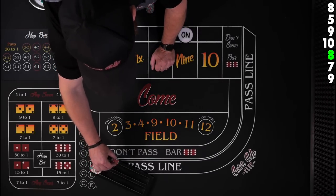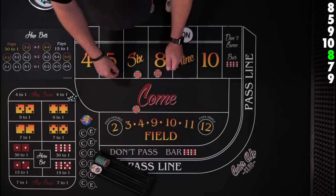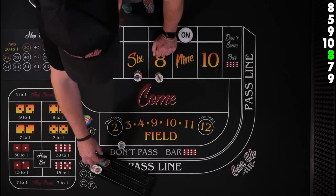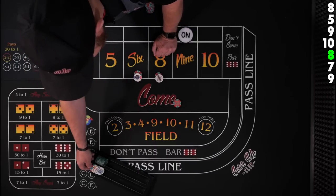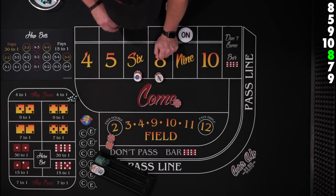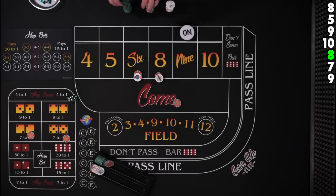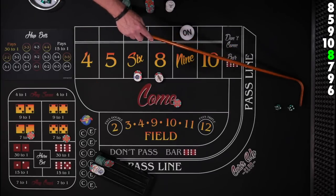Let's go ahead and get our 6 and 8 covered for 12 each. I don't have enough ones, so in another nickel, we'll get a dollar change, get these set up as $12. And $10 coming, and we want the hard ways. We'll have to throw in a green. We'll get 3 and change, and we'll get our hard 4 and 10 covered. All right, here we go. Let's see what happens. 6 or 8 shooter would be great.